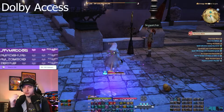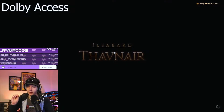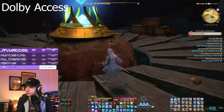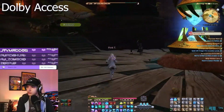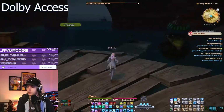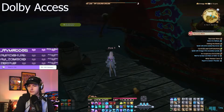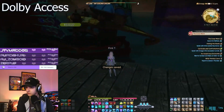Let's check back over here. So the actual virtualized sound from the built-in one sounded very tinny. Like it cut out almost all the lows and majority of the mids. There we go.